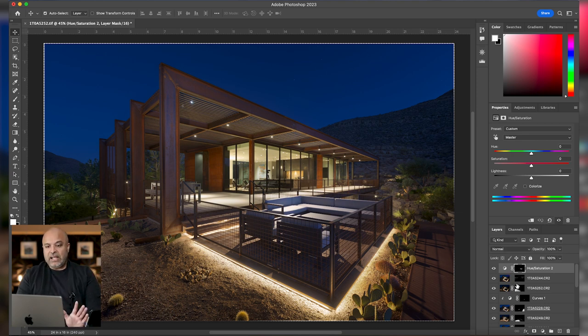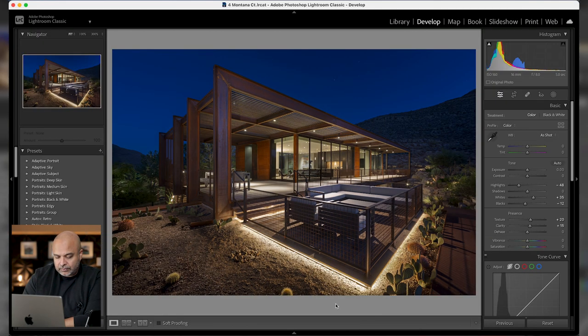And that's it. We saved this, brought it back into Lightroom, and made just a couple little tweaks. Highlights, shadows. We kept the shadows the same. I actually like the way the shadows are. I didn't want to open it up. I want it to be nice and dark. I like how the shadows are.